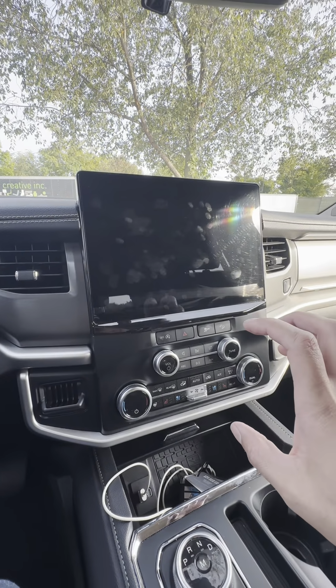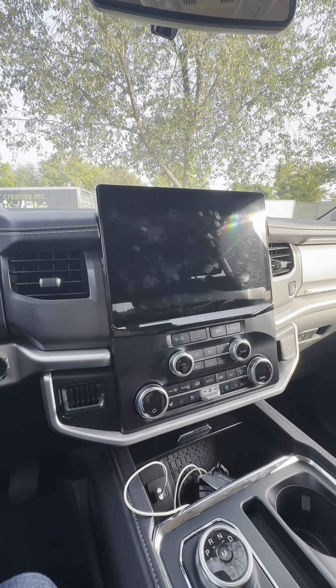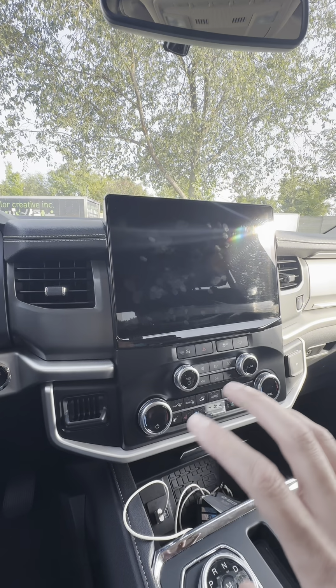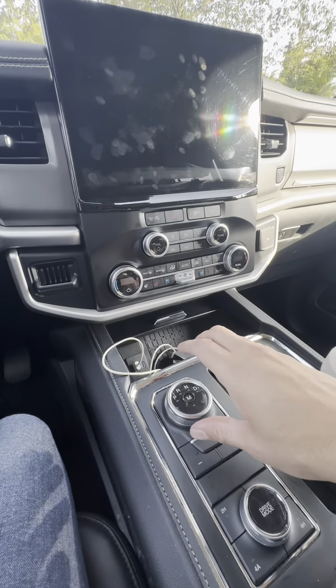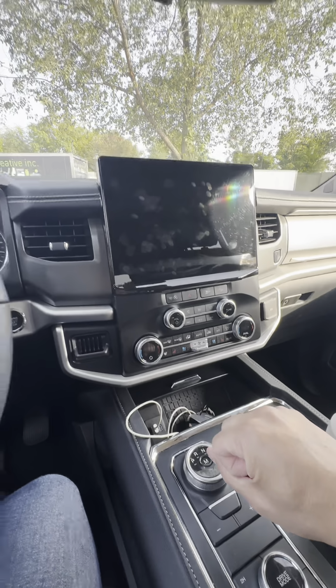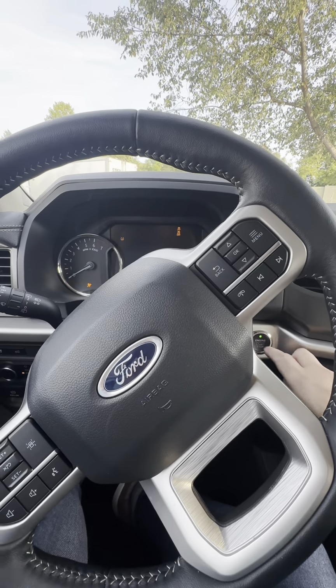I think all of this is a lot easier to navigate through. It's also a little bit more intuitive than on the GMs. I do like this PRND transmission selector better than the GMs. But yeah, let's go ahead and start her up.